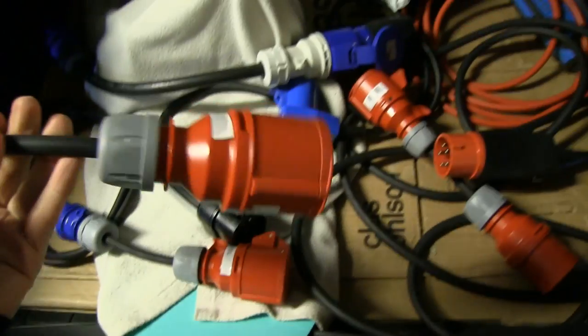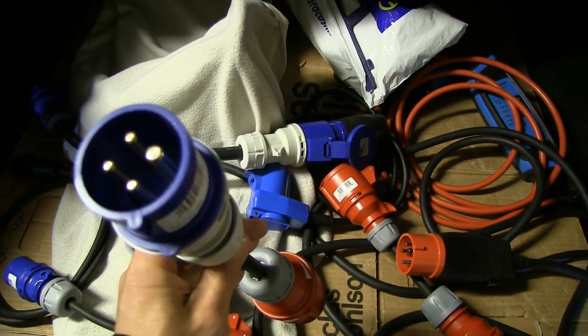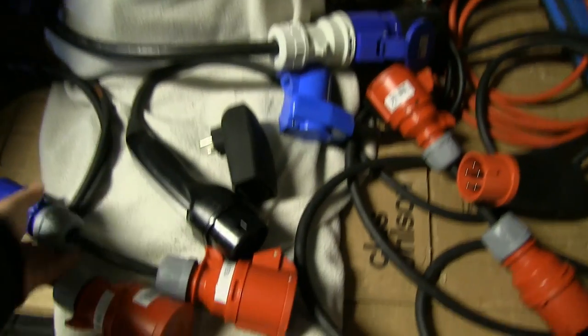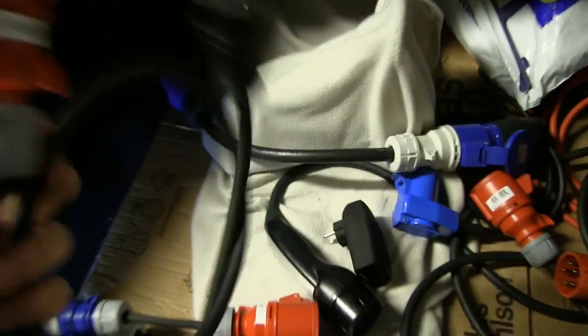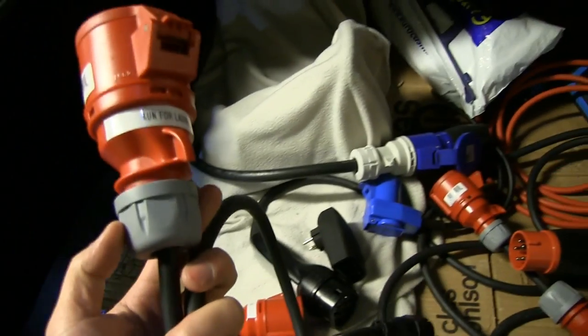There are some other adapters here. Here's a red to blue. I think this one is common in Denmark. I think I used it in Sweden once also. This is also another three pin, so this one also goes in the red adapter. It's interesting, you get 16 amp out of Schuko.